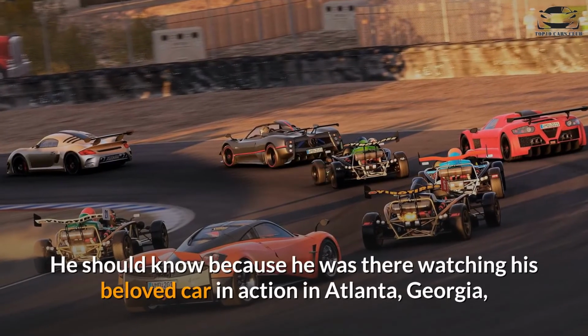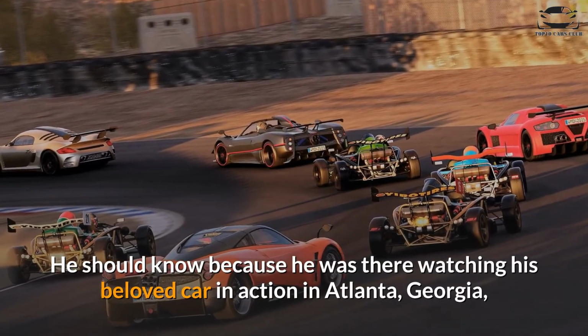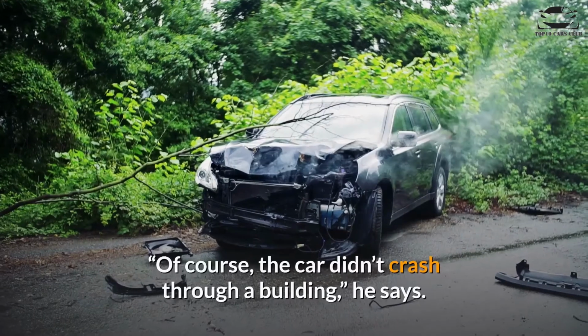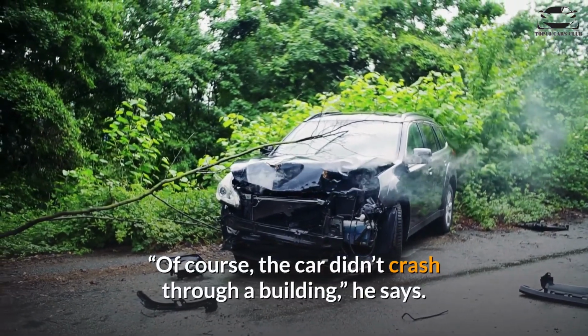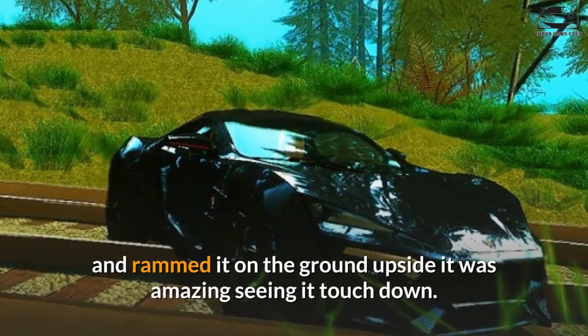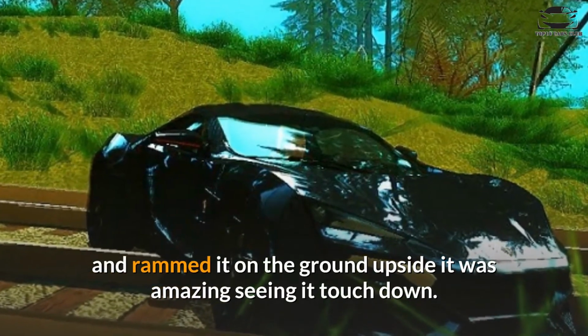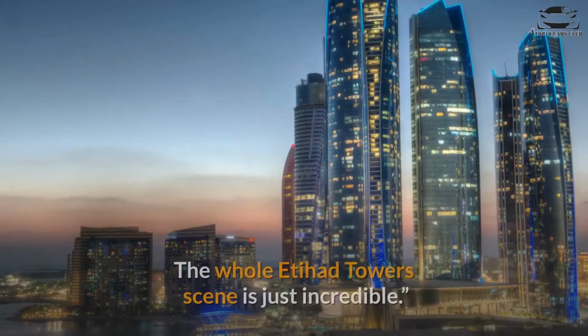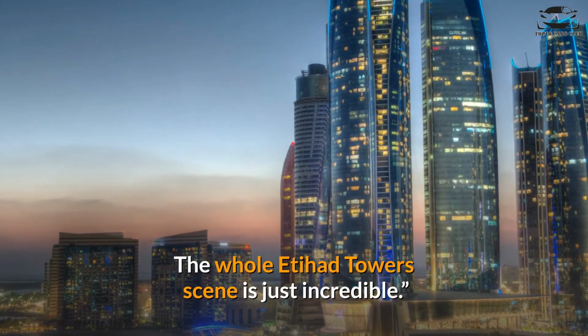He should know because he was there watching his beloved car in action in Atlanta, Georgia, where the filmmakers managed to pull it off. "Of course, the car didn't crash through a building," he says. "But they threw the car out of a window, and rammed it on the ground upside. It was amazing seeing it touch down. It is not the sort of scenario you would see in real life. The whole Etihad Towers scene is just incredible."